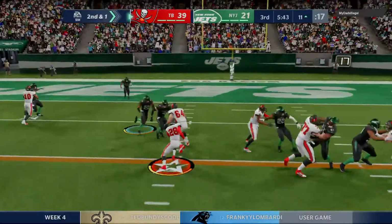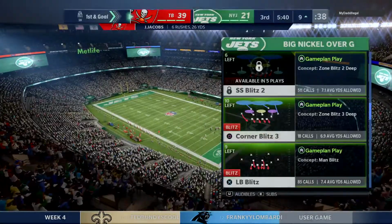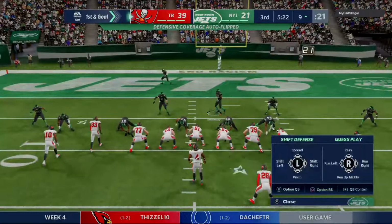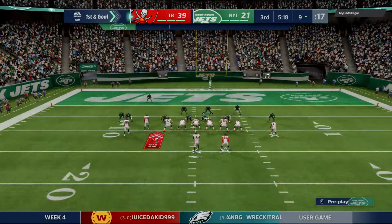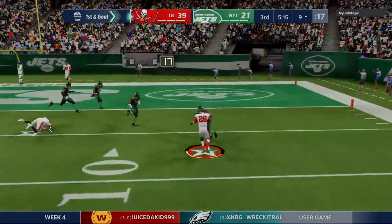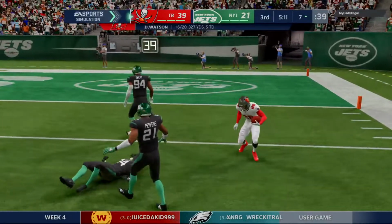Here's Jacobs from the gun. And now they're inside the 10 as he's brought down at the 9. In the first half, he was held in check on the ground, but despite that lack of production, they still have the lead. And they've got to feel fortunate about that. If they could actually get production from their lead horse, that would help open up this offense and widen this margin, too. And here he'll get it down to the 7.